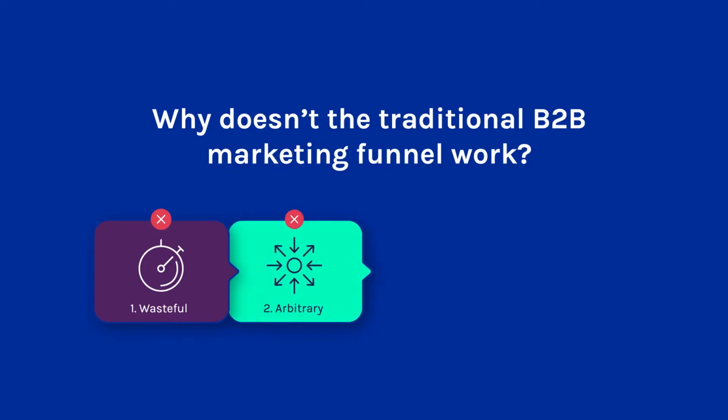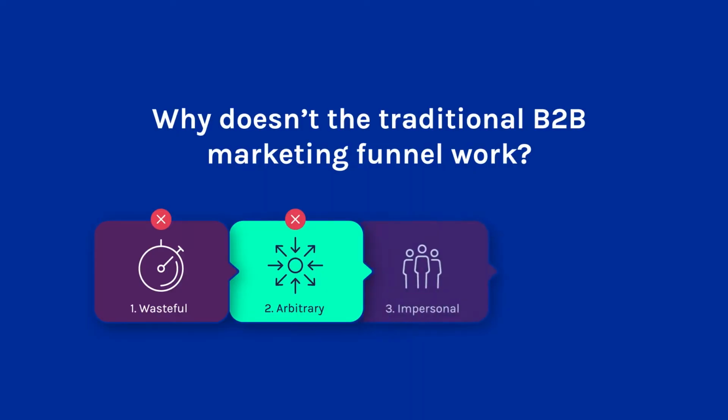Secondly, it's arbitrary. The traditional B2B marketing funnel is like fishing with a net. It scoops up both the people who are interested in the business and the people who aren't. Why would you want to attract people who will never want to buy from you? Number 3, it's impersonal. This approach treats people as leads, not as human beings. It doesn't make you think in a customer-centric way, leading to poor customer experiences with your brand.